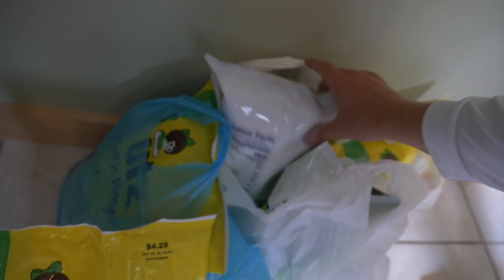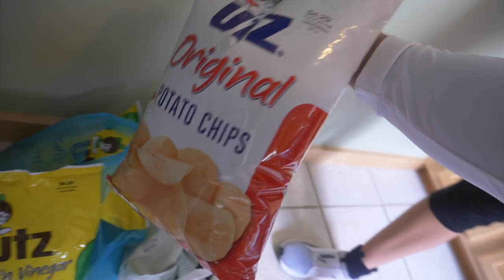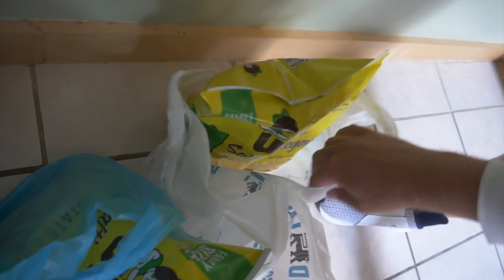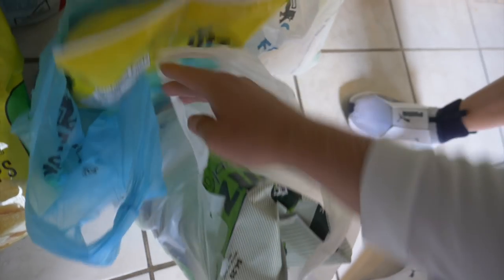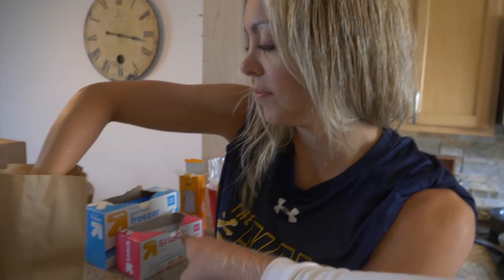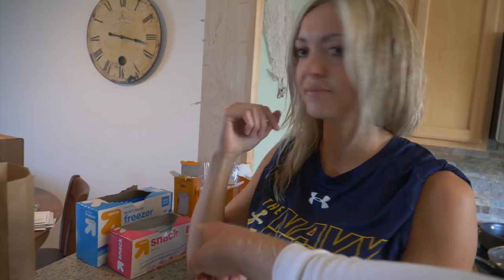So check it out. We also have some potato chips. We are going with salt and vinegar potato chips, and we've got original. We've got a few more different ones there. And we've got brown, so we're going to be using these brown paper bags. Yep. And Ziploc bags, fish are going to go in those.